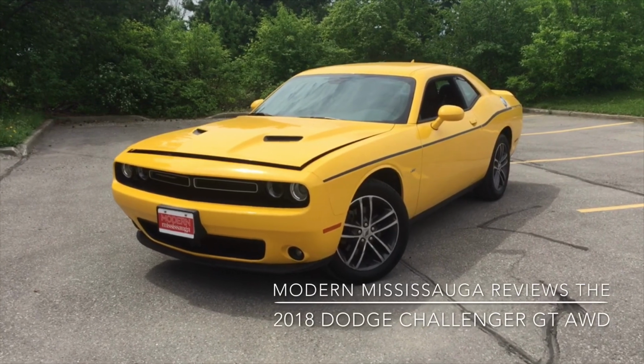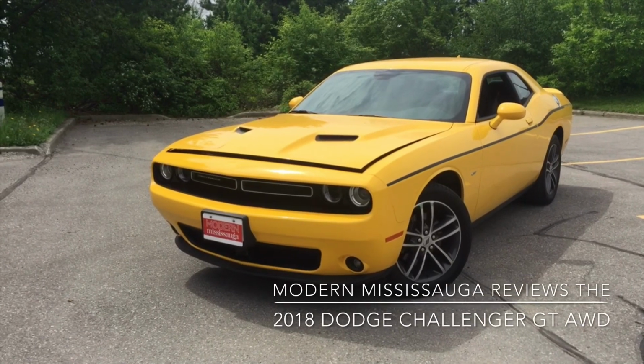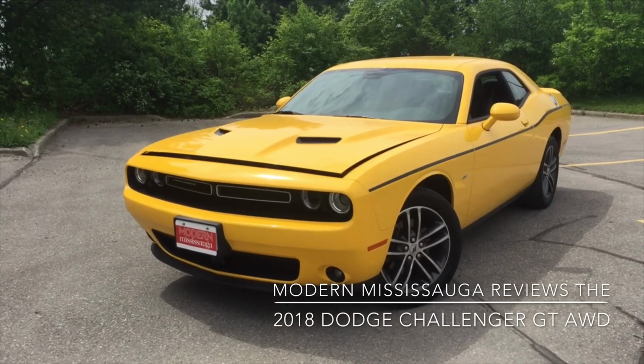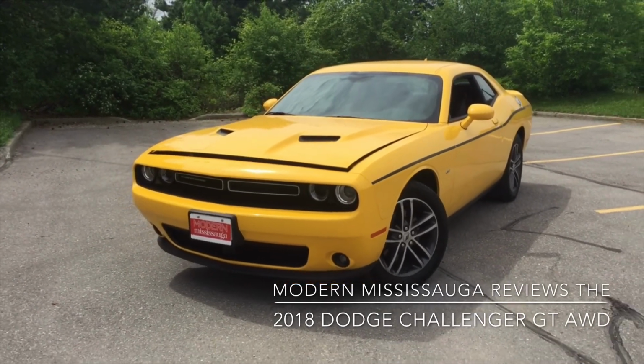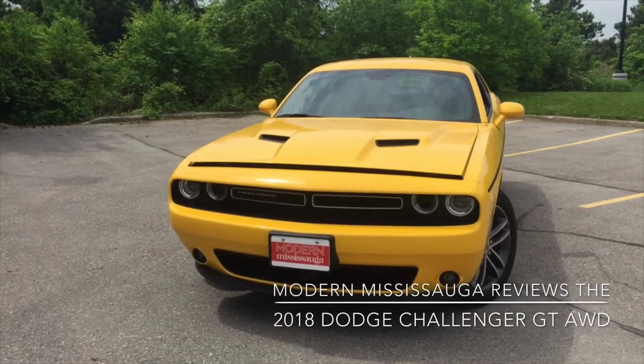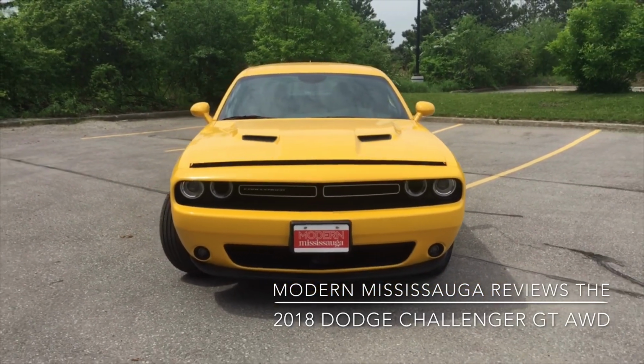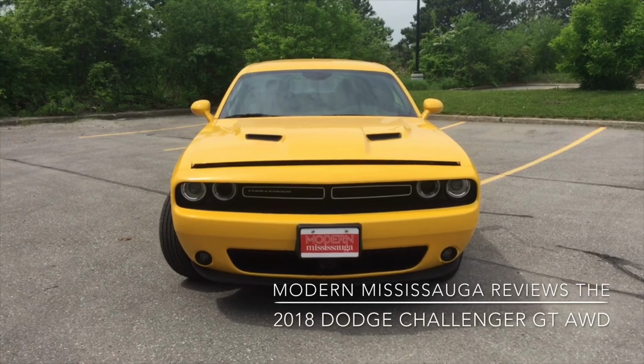Iconic design. I'm not going to spend too much time going around it because everyone knows a Challenger when they see it. You've got your halo lights up front, your beautiful 19-inch wheels on each one of the corners of the car to keep you on the road. But this one has all-wheel drive, so it's a little more sure-footed for driving in rain or snow or sleet or ice or whatever you have.